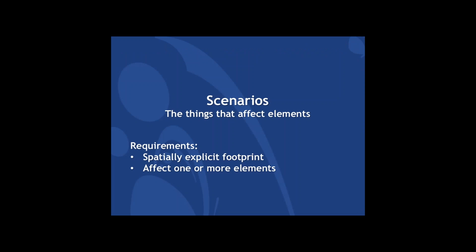So going to the second main component, the scenarios, these are the things that affect the elements. Again, one of the requirements for your scenarios is that the data that you want to be included in the scenarios needs to be spatially explicit. So you need GIS layers representing that data. You could include scenario components that don't have any effects on the elements, but they're not going to affect the results. So in order for them to play a role in the analyses, they need to impact one or more elements.